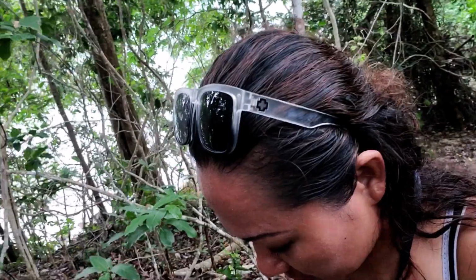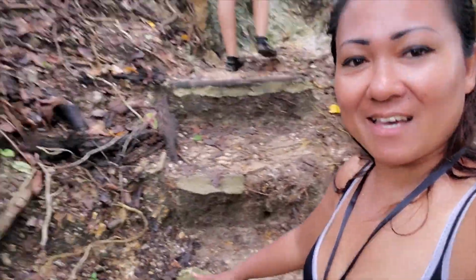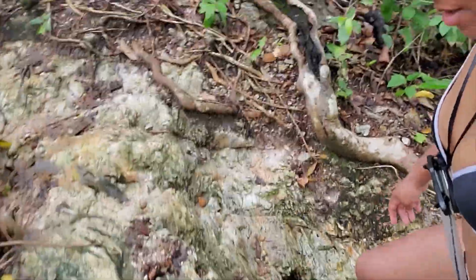Ooh la la, lots of hiking. I'm gonna sleep really good tonight. Check this out, guys. We're hiking to the top of the island, and it started down there at the bottom. More hiking. Woohoo! There we go.